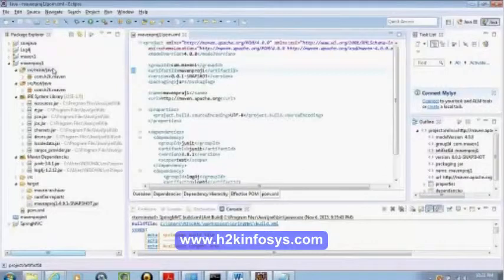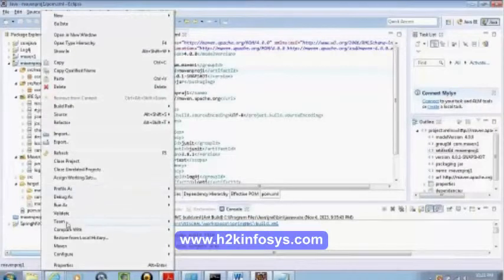But why we do it from the command prompt is that sometimes these IDEs have some issues. I mean, now it updates dependencies very fast, but sometimes when you have a huge workspace, it takes time to update the dependencies. It still seems to give you compilation errors and all that. That's the reason we just do it through the command prompt.